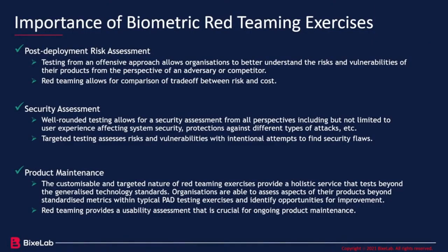Some of the outcomes of performing a red teaming type exercise, we divide into three primary categories. First, a post-deployment risk assessment, where a system is live and ongoing in production. Taking testing from an offensive approach and doing that on a periodic basis allows testing of perhaps new types of presentation attacks, new types of vulnerabilities, which might have been uncovered over a period of time. Because a typical PAD test is performed at a point in time based on the currently available technology. A good example here might be 3D printing technology that continues to improve, and you can create better and more effective artifacts as that technology develops.